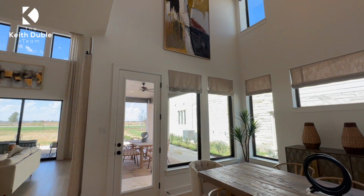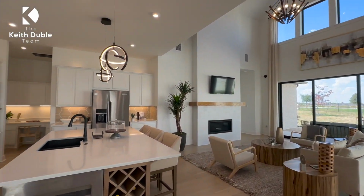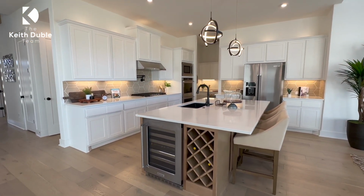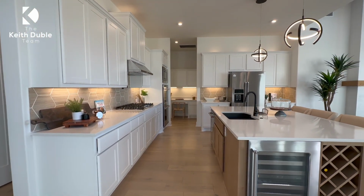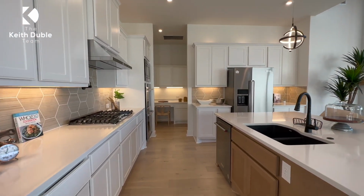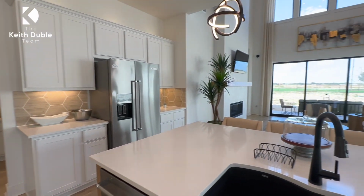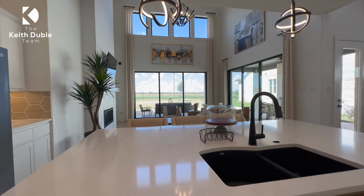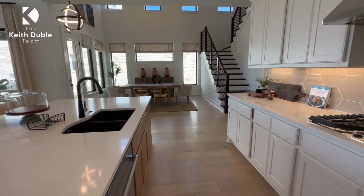Guys, I am so thrilled to take you through this property today. It is the Willis plan by Coventry Homes. Now, this particular model is in Santa Rita Ranch in Liberty Hill, and the price points up there are going to be a little bit higher than a lot of the communities where this property is offered. But I think you'll see that there is a beautiful range. It starts at about $682 and goes up to about $734. It's a 4-bed, 3.5 bath, 2-story, 3-car garage, clocking in right about 3,153 square feet.